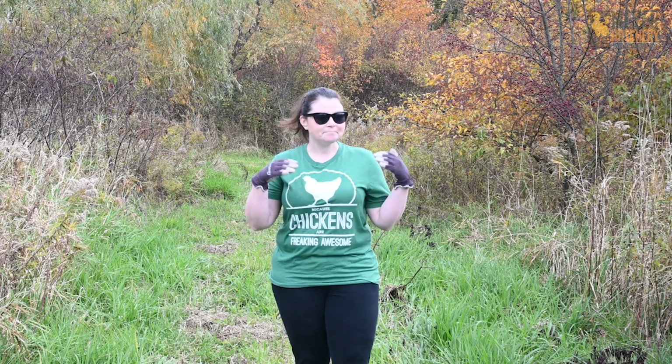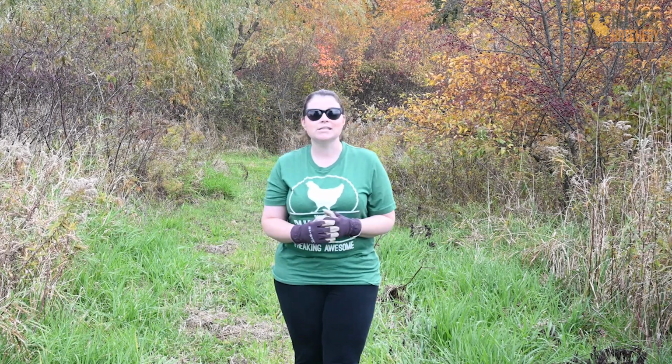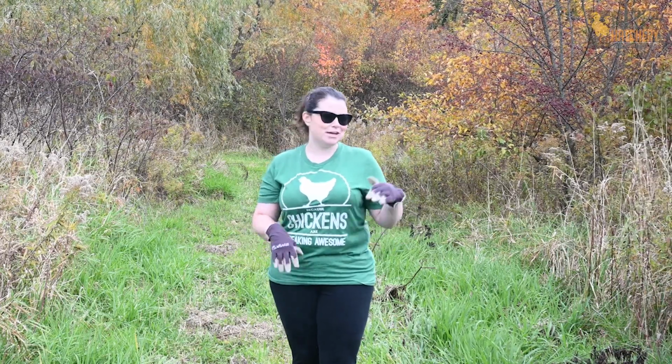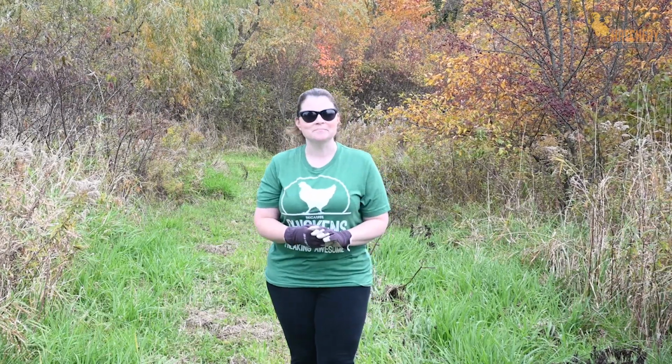Another thing that I use isn't necessarily from nature, but if you have a farm, you may have a few laying around, and that's old tires. We keep a few tires around to not only build a dust bath for our coop, but our flock actually loves to just crawl on them. And at the end of the season, we can hose them off and use them again the following year.